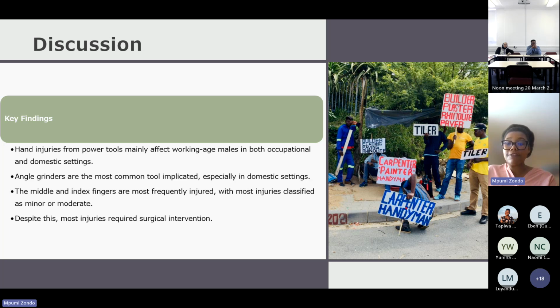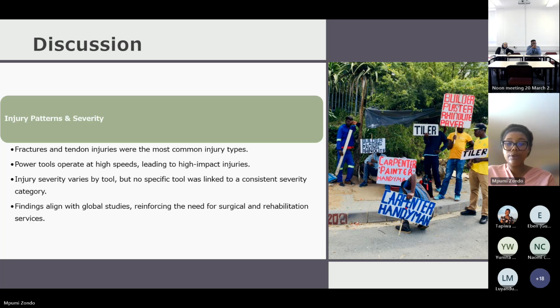The most common digits affected were the middle and the index finger, and most injuries were classified as either minor or moderate. The majority of hand injuries caused by power tools required some sort of surgical intervention. This study showed a diverse pattern in the types of injuries seen, with fractures and tendons emerging as the leading type of injury. The findings from this study align with those globally and locally, as typically power tools operate at powerful speeds, often resulting in high-impact injuries.